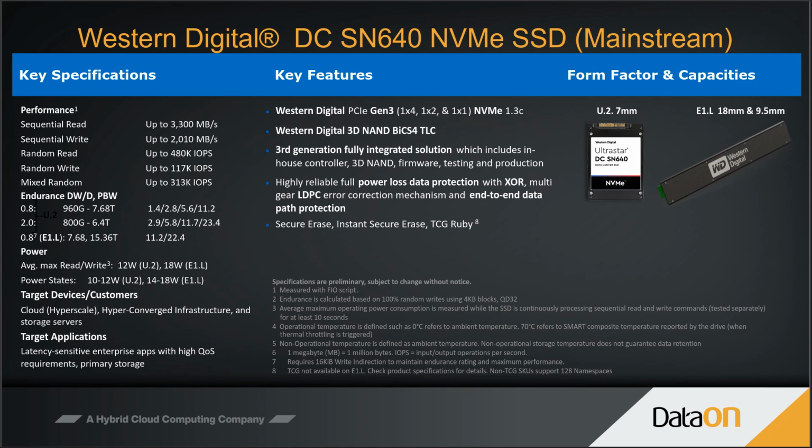I have two slides, one for each product, a little bit more deeper dive in terms of the form factors, in terms of key features. Both of these are Gen 3 products. Our Gen 4 products are on the roadmap, and they'll be announced shortly. But these, like I said, from a capacity and performance perspective, we think they serve the market just fine today.